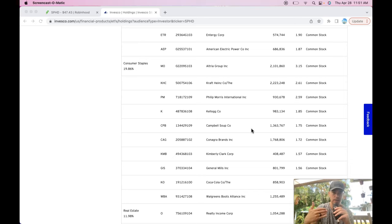Altria, Philip Morris. These are companies that produce tobacco products, and they make alcoholic beverages and things of that nature. So these companies have been around for a long time, and in my opinion, they're still going to be around a long time from now, because these are products that people use every day. And if you look at companies like General Mills, you got your cereals, Kimberly-Clark that make shampoo products. These are toothpaste. These are items that you just cannot live without.